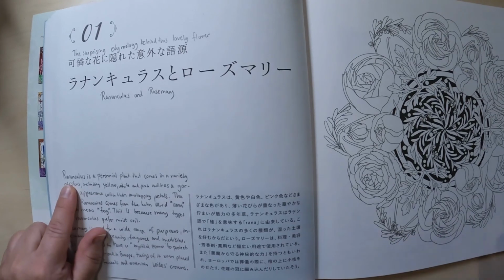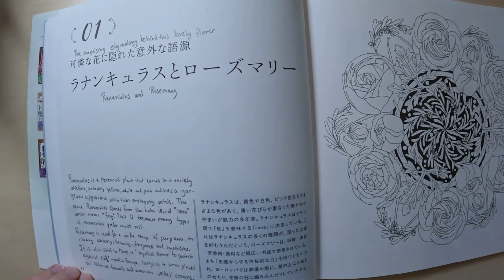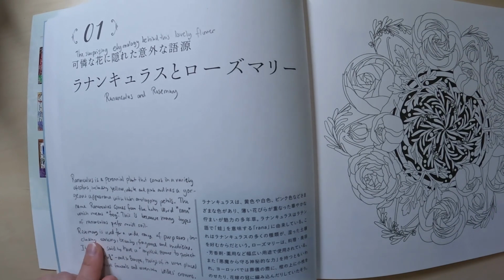And it says, ranunculus is a perennial plant that comes in a variety of colors, including yellow, white, and pink, and has a gorgeous appearance with thin overlapping petals. The name ranunculus comes from the Latin word rana, which means frog. This is because many types of ranunculus prefer moist soil. I actually didn't know this because I don't have ranunculus in my garden.